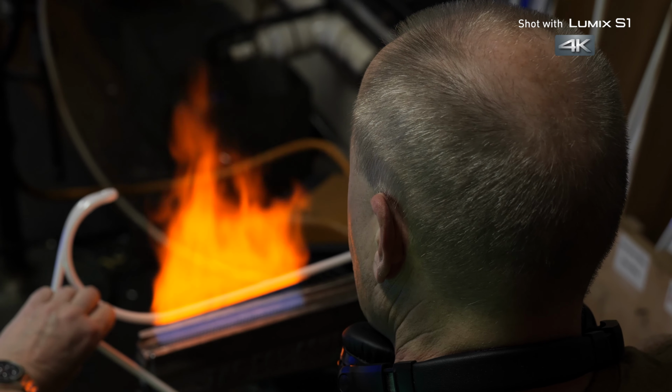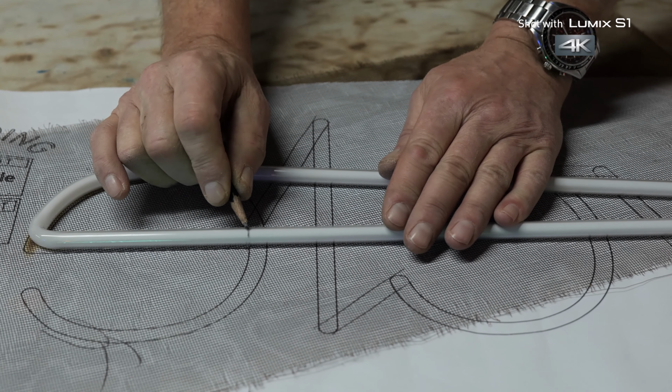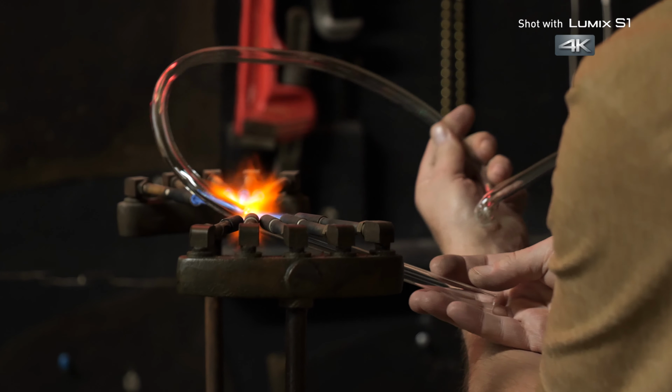The hardest thing would be a perfectly round circle. And the smaller, the more difficult it is to make it look perfectly round. Ed says of all the letters, Q can be particularly difficult. It's got a lot of curves and tight angles.